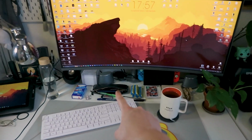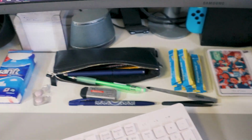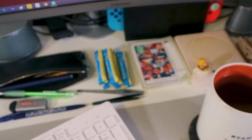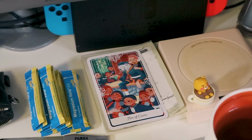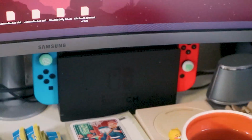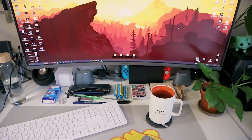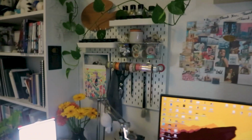Just my computer stuff, then my pens I use most often. Obviously pencil case, supplements, a tarot card I pulled lately that is keeping me sane. That's why it's laying there, and my Nintendo Switch if I'm having a bad day. I've not been using it a lot lately. It's really sad. It's just staring at me. But yeah, I've been kind of busy.